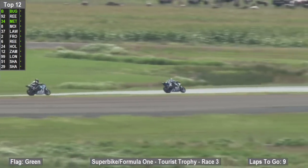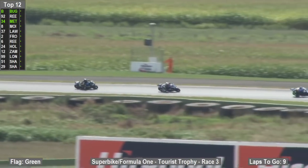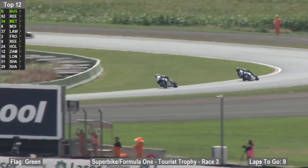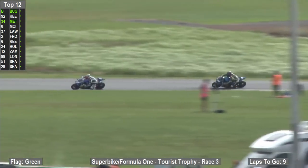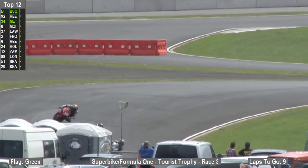Out through the Swampy's curves they come and heading towards Kev's Carousel. Bugden on the Yamaha in the front. It is the Suzuki in second place. In fact, it's the Suzuki in third as well. So it looks like Scott Moyer's got up ahead of Damon Rees too, as they work their way out into the double B, the double bastard, as Tony Quinn has so eloquently named it. And what a great name for a couple of corners.